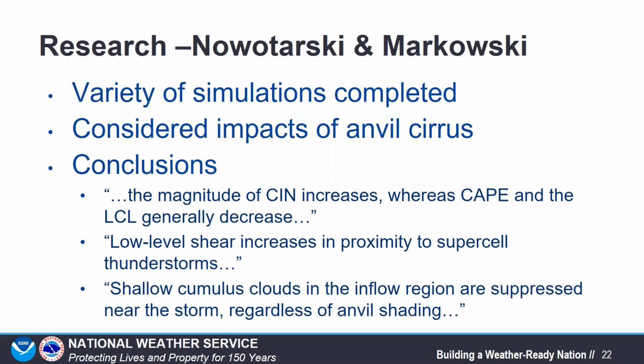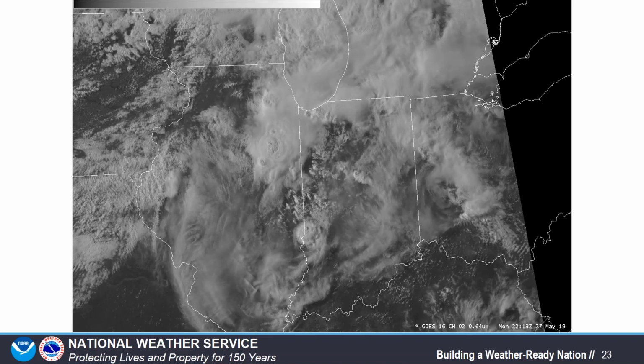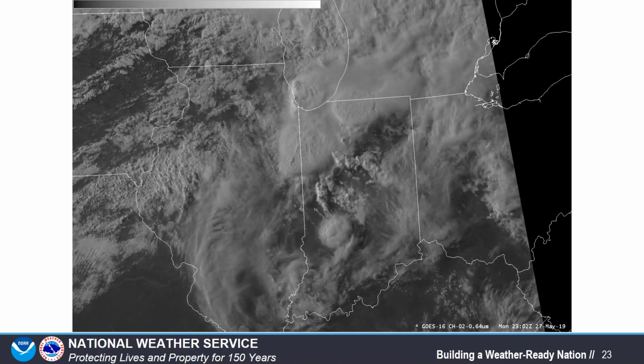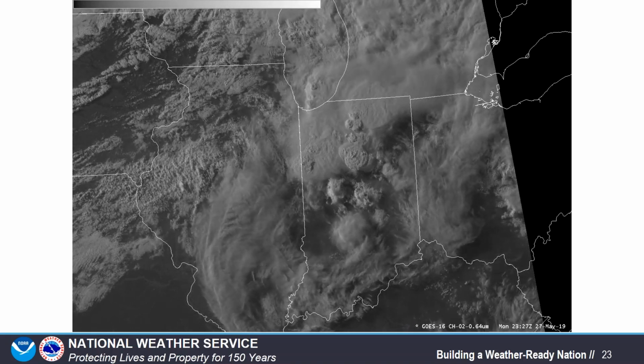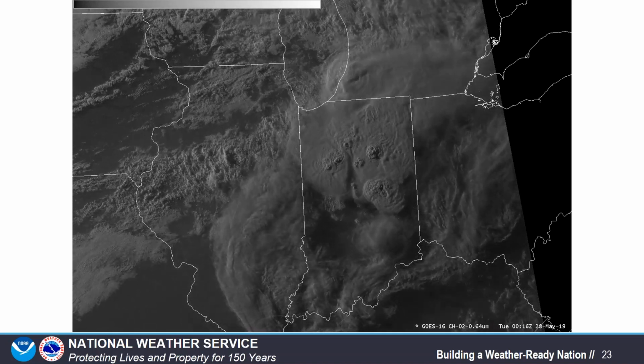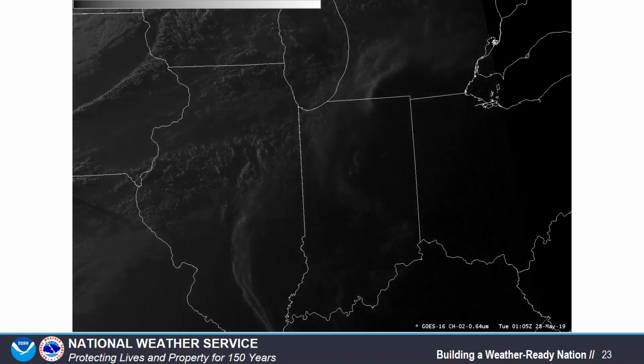Then the last conclusion I want to share with you: "Shallow cumulus clouds in the inflow region are suppressed near the storm, regardless of anvil shading, owing to a region of compensating subsidence around the main updraft." So when we get to some of the satellite loops, you will see at some points fairly steady shallow cumulus clouds trying to get going. For that conclusion, they're going to be suppressed regardless, because of the compensating subsidence around the main updraft.